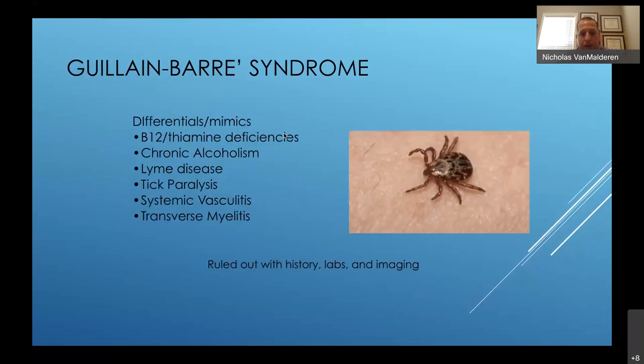So some of the mimics, like I just described, you can get B12 and thiamine deficiencies, which can cause peripheral neuropathies. These are easily detected with blood work. You can do B12 and thiamine levels, do a CBC, which can show signs of that. Chronic alcoholism can get peripheral neuropathy, mostly affecting the hands and the feet.